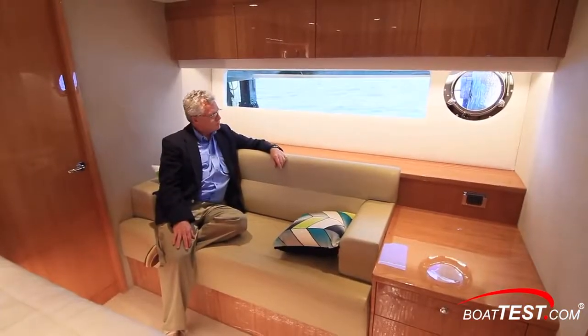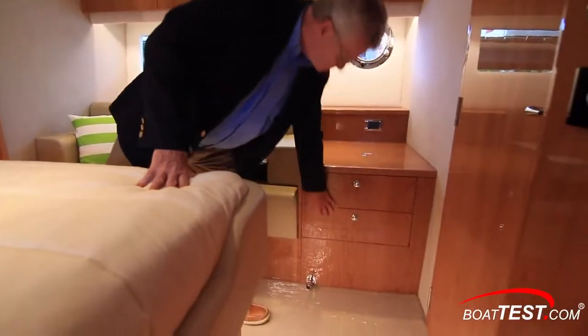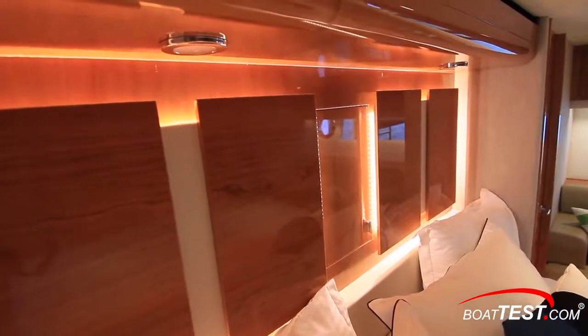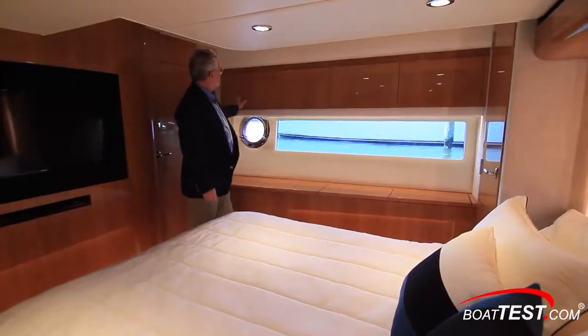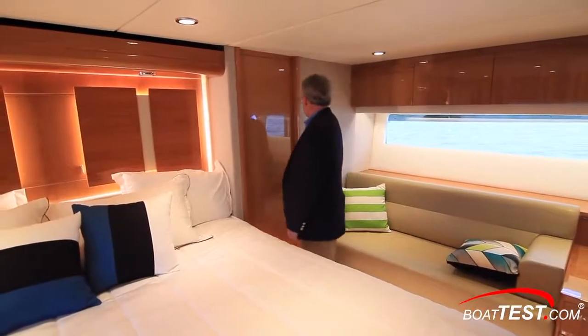To port is a settee providing a relaxing view out the window. A chest of drawers is just ahead. Storage is above. There's intricate backlit woodwork at the headboard, and here's an interesting storage solution. To the opposite side, there's the hanging locker, additional storage, and a walk-in closet. And to the port side, there's the ensuite head.